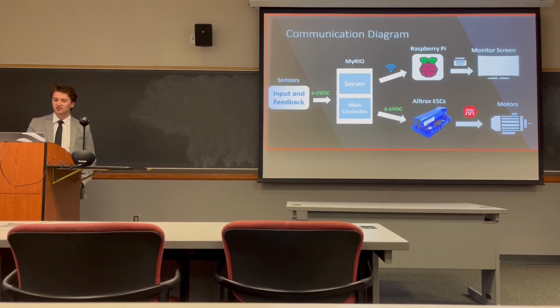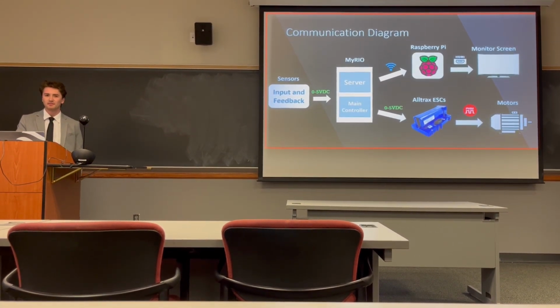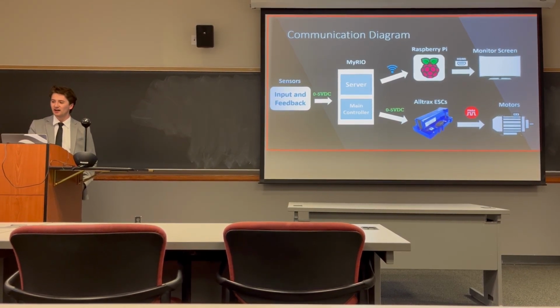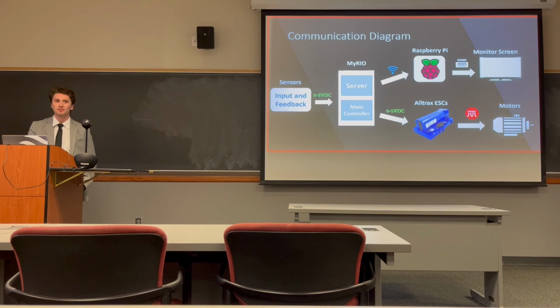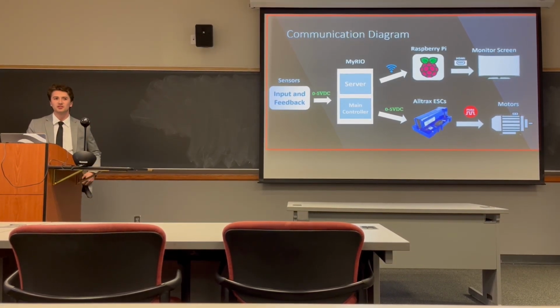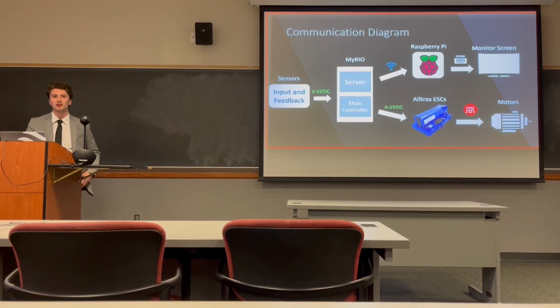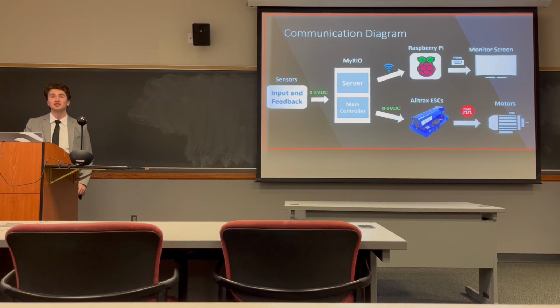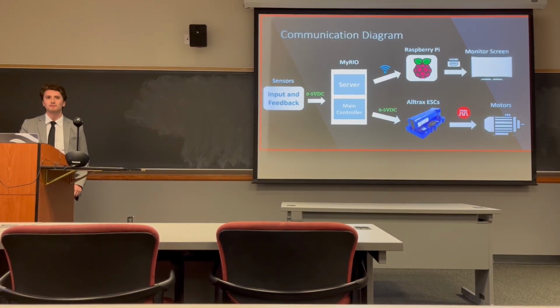Here is the communication diagram. This is roughly how everything's talking to each other on a high level. On the far left, you have sensors. This is input and feedback. If anyone saw in the car, we have an encoder above the steering wheel, which tells you the steering wheel position. We also have a potentiometer in the foot switch as well.